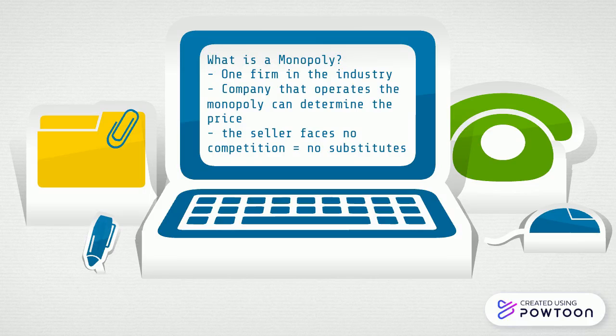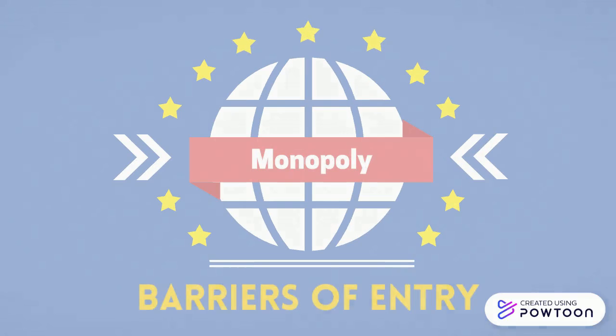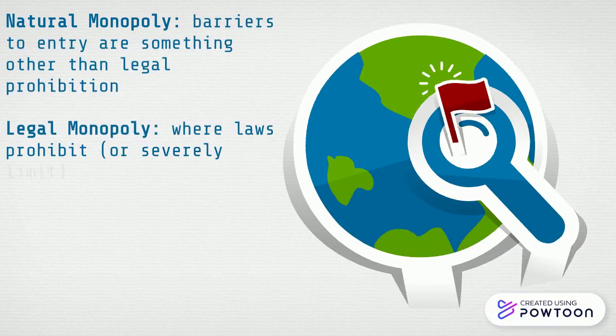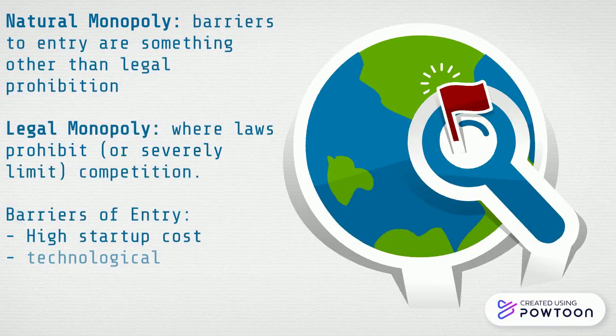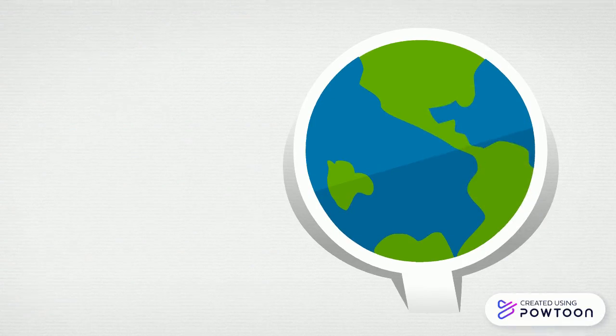Key determining factors of a monopoly include its barriers to entry, specifically its high barriers to entry. You can have two types of monopolies: a natural monopoly, where these barriers to entry are set by something other than legal prohibition, or a legal monopoly, where laws prohibit or severely limit competition. Barriers to entry include high startup costs, technological superiority, and control of essential resources in production. This all limits people's ability to join and leave the market and the industry.